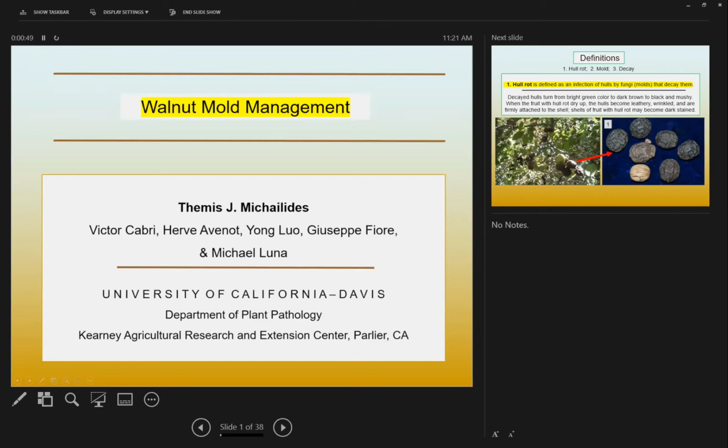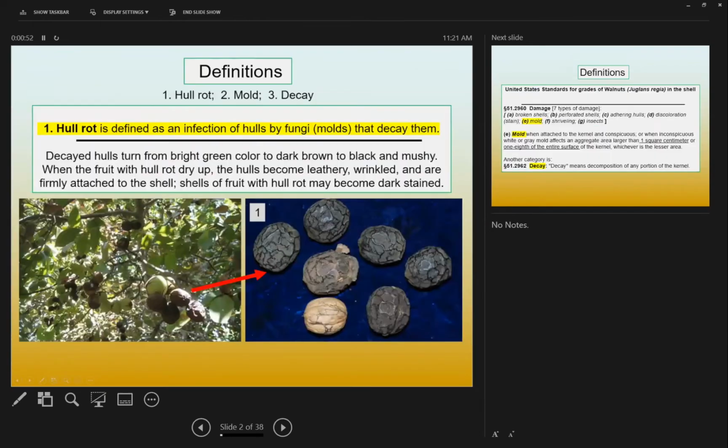Always I will start with definitions, because there is some confusion about what is hull rot, what is mold, and what is decay. Hull rot is defined as infections by fungi mainly, and this will decay the hulls. Once we have the decay of the hulls, the green color of the hulls will change to dark brown, and the hulls will become leathery and will be firmly attached to the shell. And this may lead to perhaps staining of the shells.